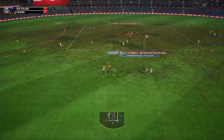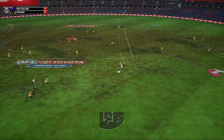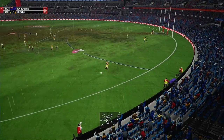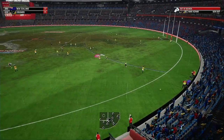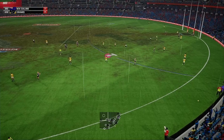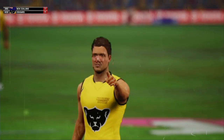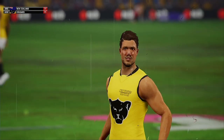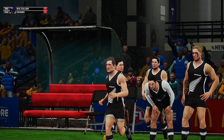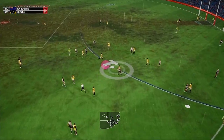Looks up with the kick. It's a foot race to get this one. Kicks hurriedly. Brennan controlling the airwaves on this occasion. The ball rolls over the boundary line. Umpire tosses it in.